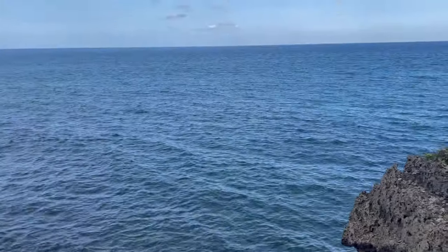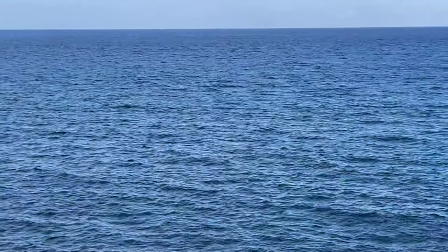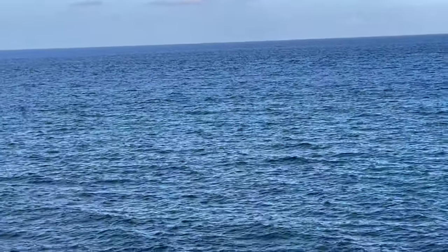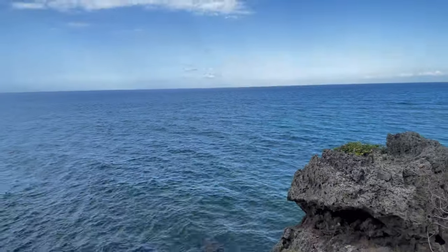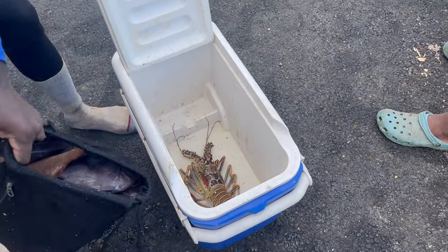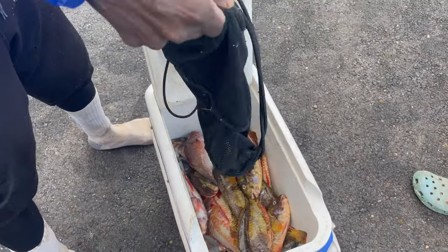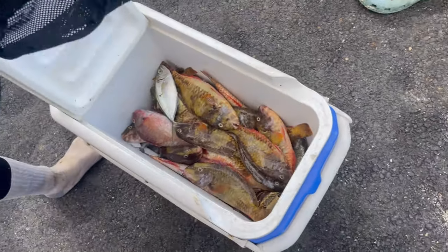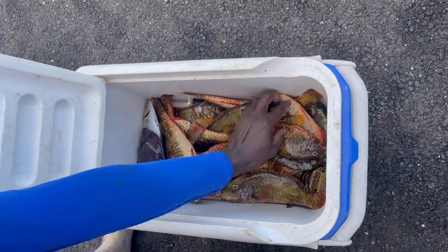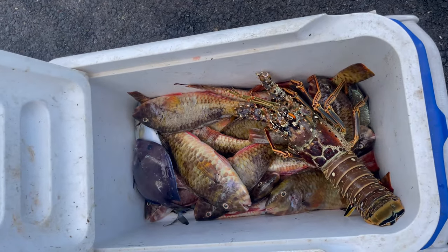Alright guys, so we just came out of the water. We are still out here looking and shooting around, just to show you the catch. If you look right there, you see a little white car. That's where I came from. So I'm showing you guys the catch now. Nice parrot. Lobster, yeah, lobster. Let me show them. See that? It's one lobster.